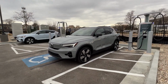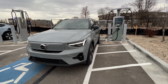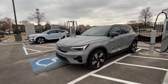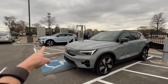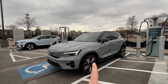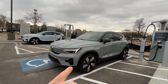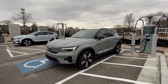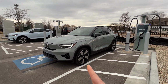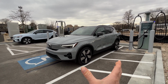We are currently at a charge stop, and it occurs to me I haven't actually really talked about what it is that we are driving, and we have the Volvo XC40 and the Volvo C40. Yesterday we were driving the C40, which is the kind of fastback looking version. And today we are now in the XC40. The first 2 days we did C40. Now the final 2 days we are going to do the XC40. We have reviews on both of these vehicles. However, not exactly like this, because these are the rear wheel drive extended range models.